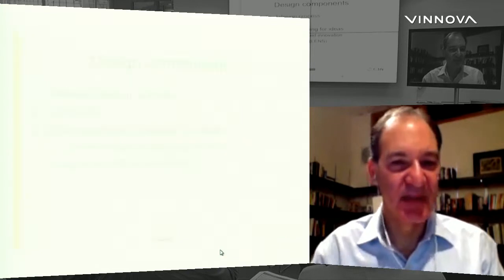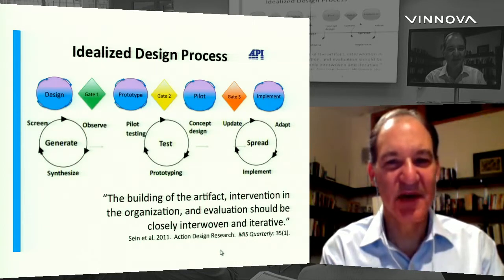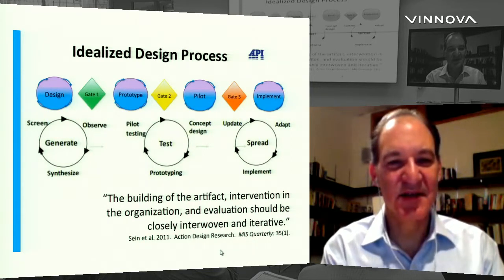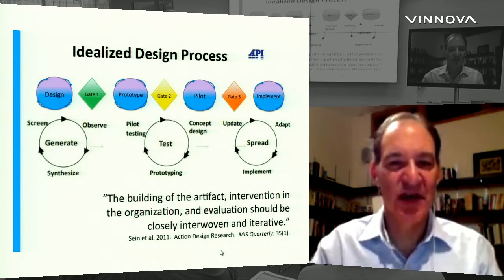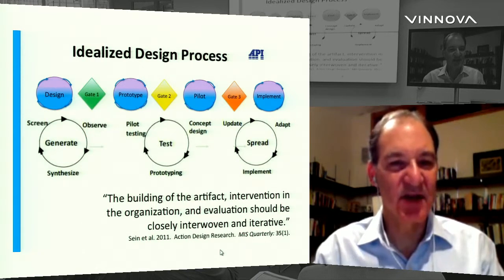So this is the idealized design process. The concept is that when we're approaching a problem, there are a series of design steps that begin with understanding the user needs, identifying new ideas, screening the ideas, and synthesizing them to create a series of prototypes, which are then tested and then progressively scaled up through pilot testing to bring them to full implementation. And today what I want to do is talk a little bit about where we are in that process.